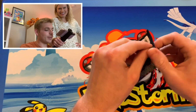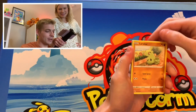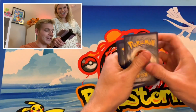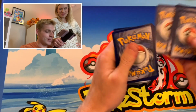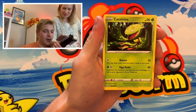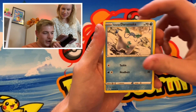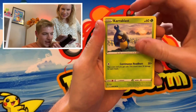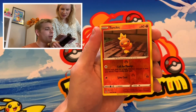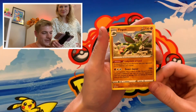All right, we've got one Darkness Ablaze pack left. I wonder which way this code is going to be. Ooh, all right. So, probably not going to get anything. All right, make sure I'm doing my 4. Last pack. Here we go. Energy, the Big Parasol, Carnivine, Flaffy, Larvitar, Galarian Darumaka, Carablast watching the sunset, Ducklet, Jigglypuff, Torchic reverse, and Flygon.